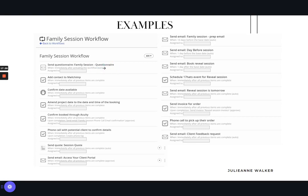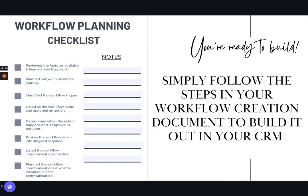So once you see that these are the keys of building workflows, it really takes away the fear of being able to do it, because you have already reviewed the features available and learned how they worked. You've planned out your customer journey. You've identified the workflow trigger. You've listed all of the steps and assigned an action. You've determined when that action happens and if approval is required. You've broken the workflow down into stages. You've listed all of the communications and hopefully built them out first. You've planned the communications and what's needed in them. Once you've done this, you're ready to build, and you simply take your workflow creation document and build it out in your CRM.